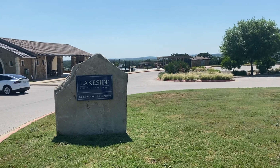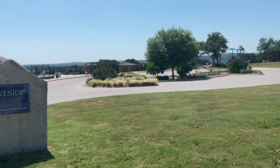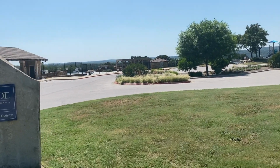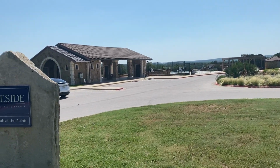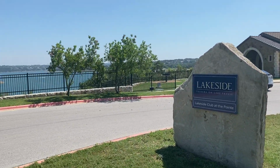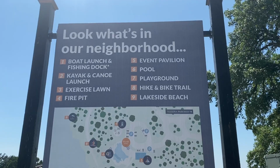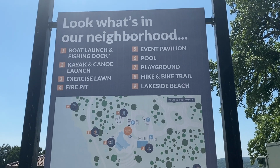Standing at the Lakeside Club at the Point in Lakeside at Tessera. You can see the play space over here and the wonderful pool straight ahead, which we'll get an up-close look at. The pavilion on this peninsula of amazing Lake Travis. Here are all of the things that are in the neighborhood and more coming.